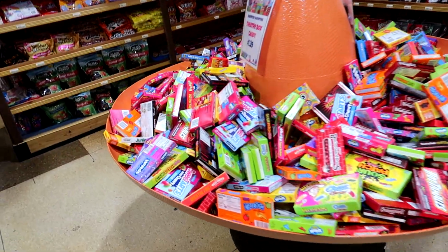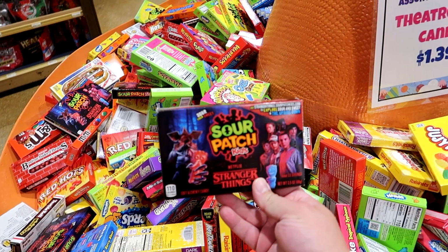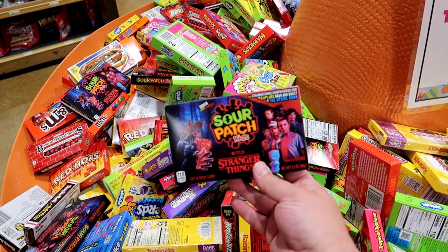Sombrero full of movie candy there. And oh, look at this. Look at this. They have Stranger Things Sour Patch Kids. Ooh, I love Sour Patch Kids, one of my favorite candies. And I love Stranger Things.